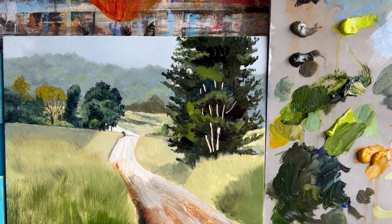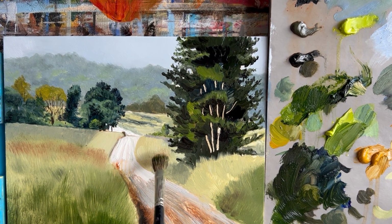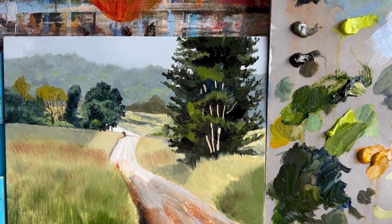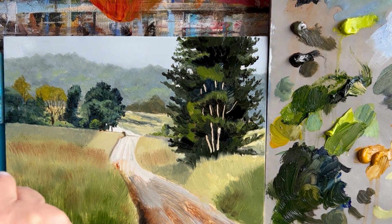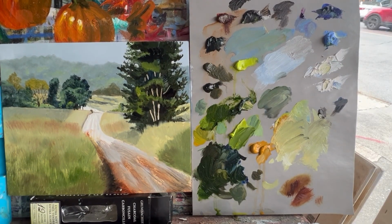Now, I see that there's kind of a redder cast in the back, and I went ahead and grabbed out the Gamblin transparent red that I was using earlier, because it's nice that you can really pop that in, and there just seemed to be that kind of cast in the grass up there. And it worked like a charm. I didn't feel like squirting out any other colors, and this worked great.